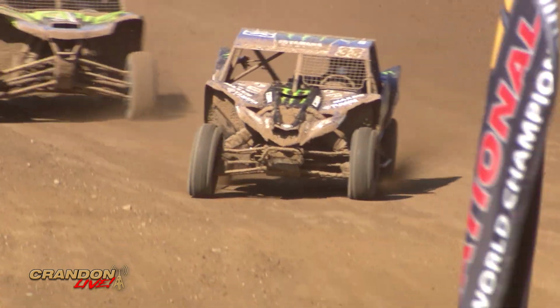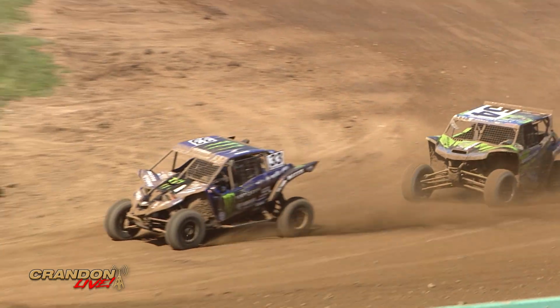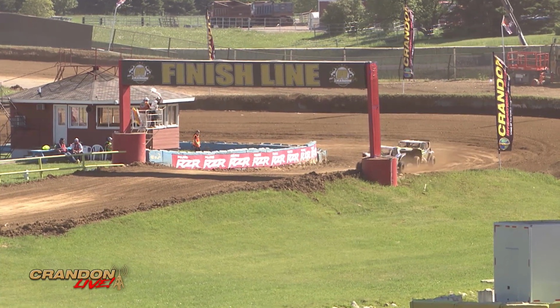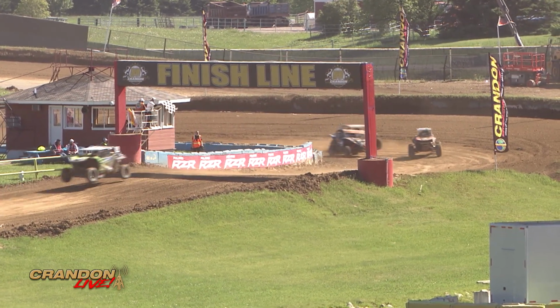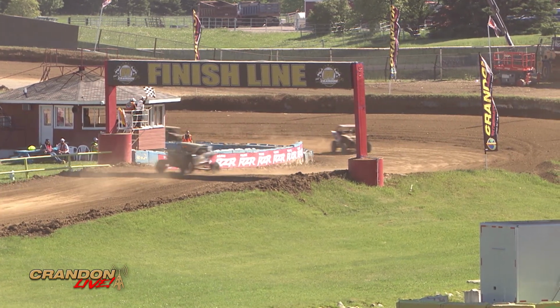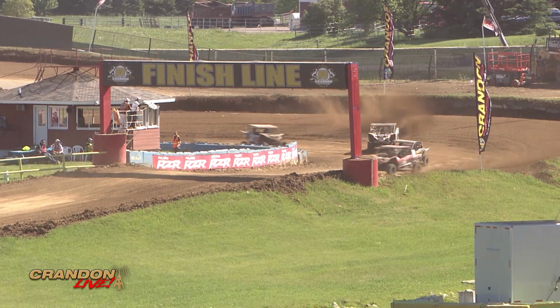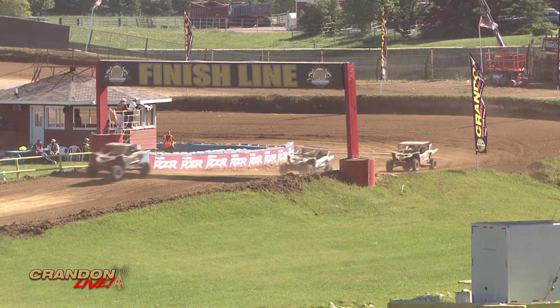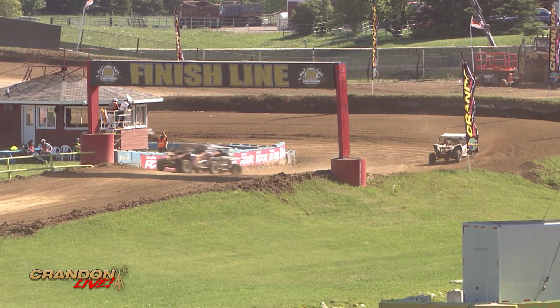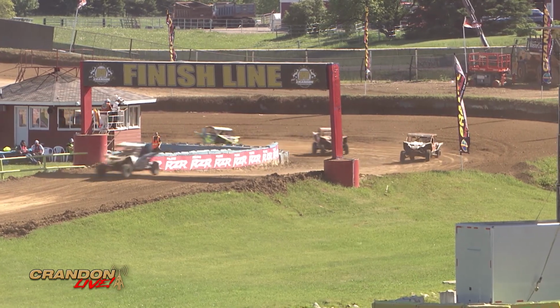CJ Greaves been favoring that cushion, one turn to go. Running that inside line and gonna take the checkered flag. CJ Greaves over Jeremy Hull, gonna be one and two here at Crandon. Ryan Mulder will round out your top three. Jake Lunderby, Kyle Greaves with a good finish. Blake Enlow will round out your top six.